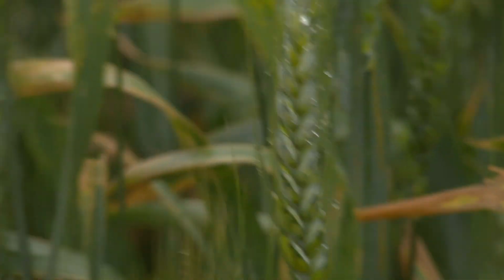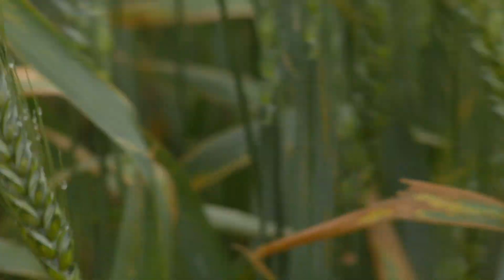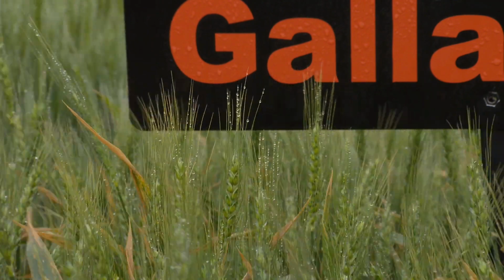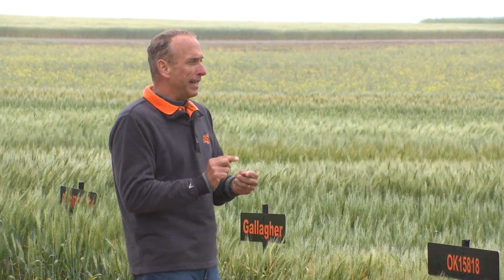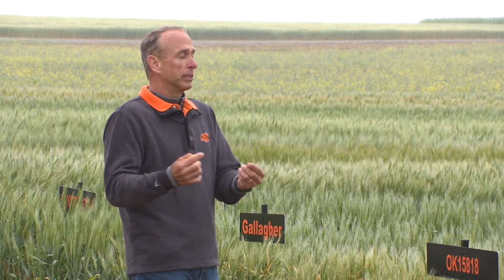I will say this about Gallagher, and I did not realize it until we started working on this research. Gallagher has a certain chromosome in it, a wheat rye translocation chromosome. Basically, it's a combination chromosome from wheat and rye. It doesn't exist in a lot of varieties, but when it does, it tends to reduce the quality. In fact, to a level that's unacceptable.